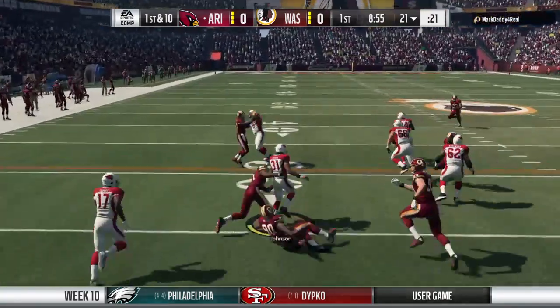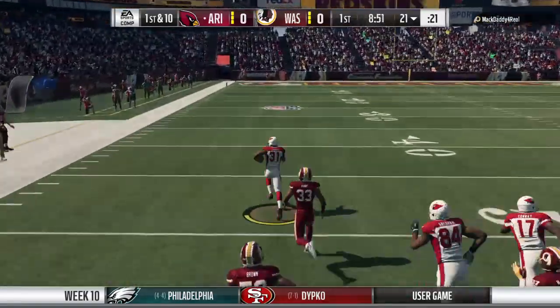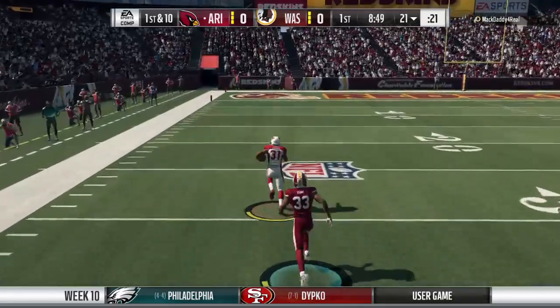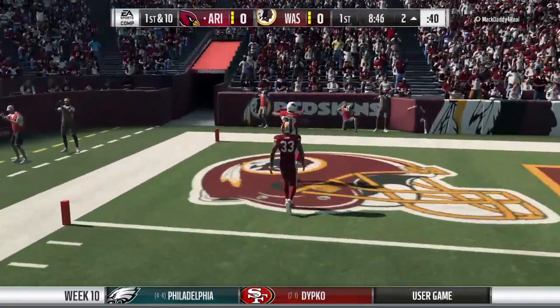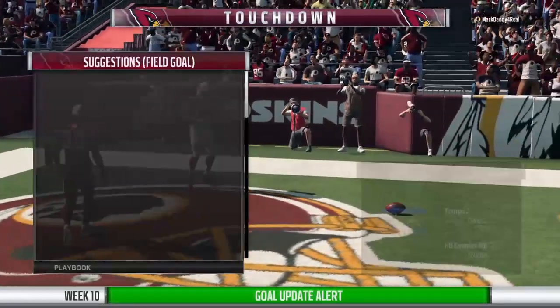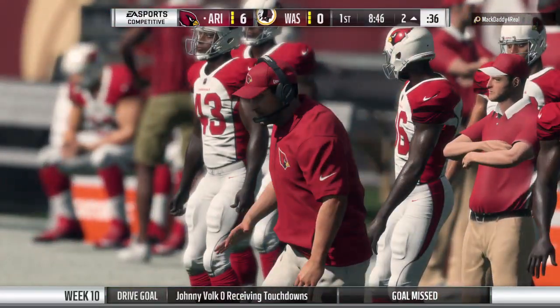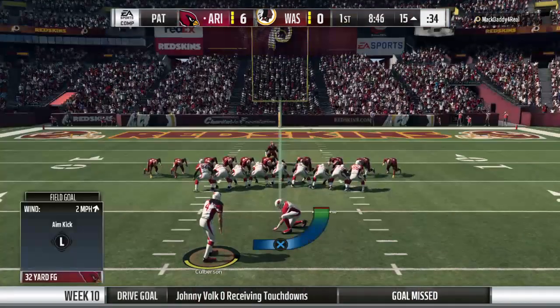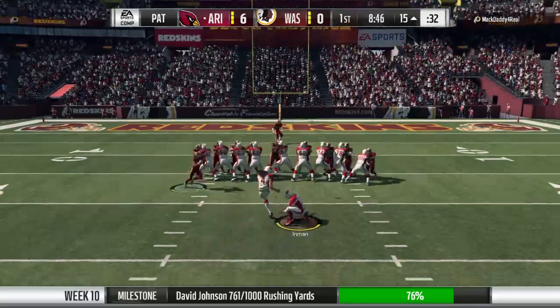First carry now. This is Johnson. David Johnson on his way. Past the 20. Touchdown, Cardinals. David Johnson, 79 yards. And the Cardinals have taken the early lead. The first play from scrimmage.